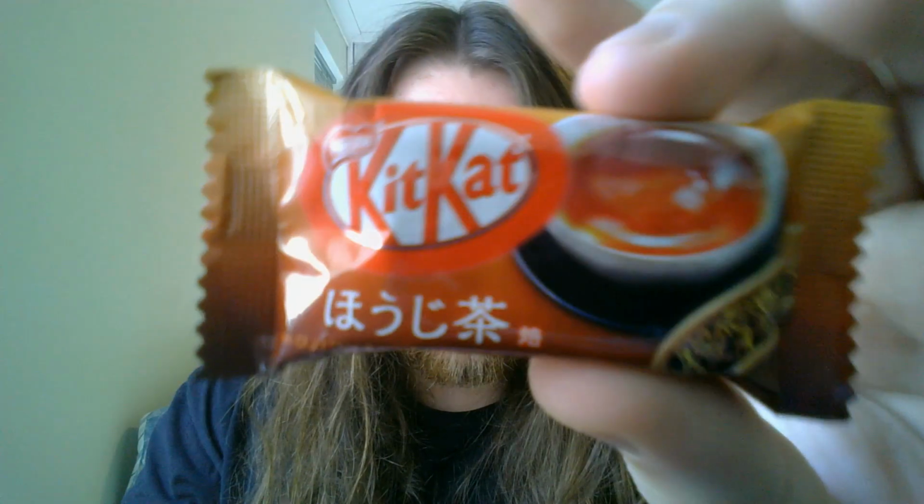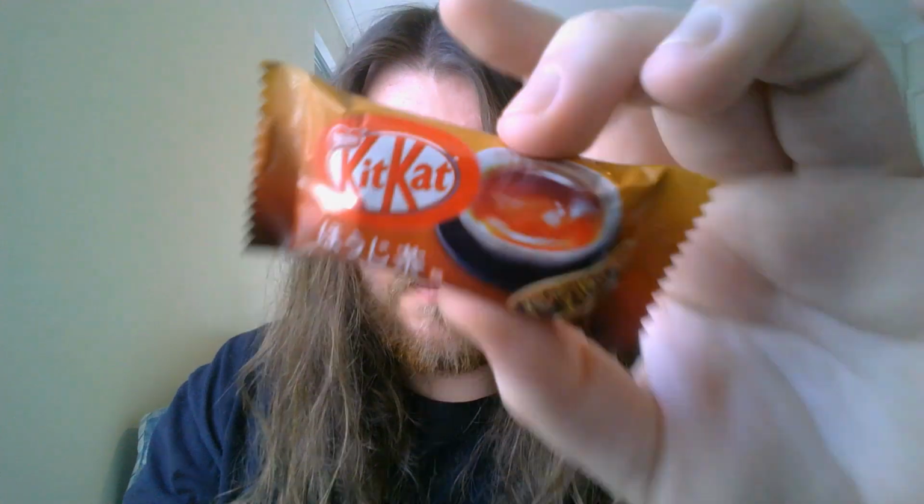I just bought some Japanese Kit Kats, so I'm gonna try them out and see if they're good. This one's called Hojichi Roasted Tea. It didn't smell good, but it just tastes like white chocolate.